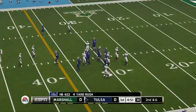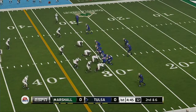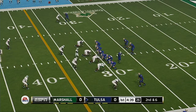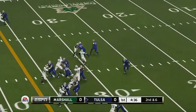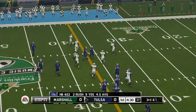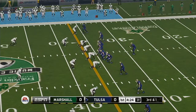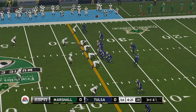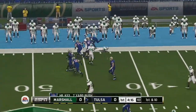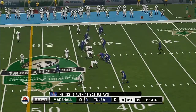Nice run up the middle. Again with the run. Nice run to the outside. In the shotgun and five wideouts. And he's shoved out of bounds around the 42-yard line. 7 yards there for the halfback, and he also picks up a new set of downs.